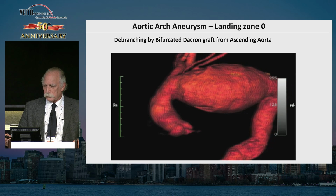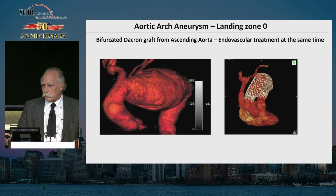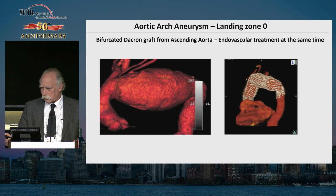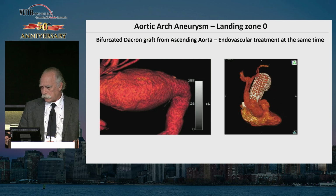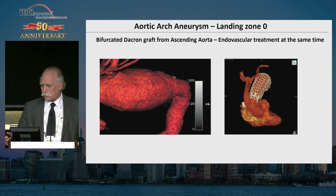And for this patient, we did a bifurcate dacron graft from the ascending aorta to both carotids, and this is the solution after the implantation of a Gore device. At that time, Gore provided these kind of prostheses for the public system. Now they don't provide it anymore. It's very expensive. They are very protective about their profit, I think.